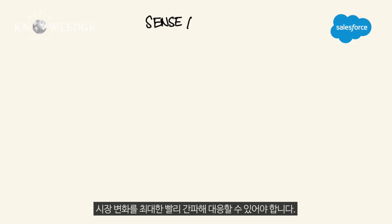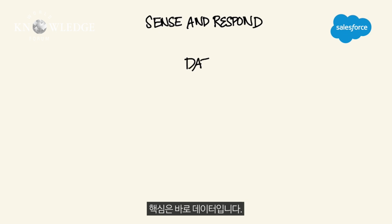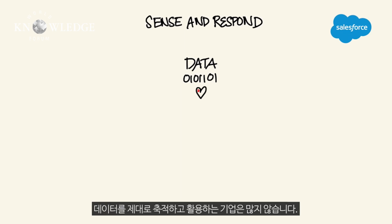The third diagram then I'll show you is really focused on how you make decisions. You need to be able to sense and respond to the change in the market as quickly as possible. And data lies at the heart of this. Every company has it, but few really capture it or use it in the right way. Now, you hear a lot of executives talk about building data lakes and applying AI to the problem. But actually, there's a more fundamental way of thinking about this that's actually important for you to hear.